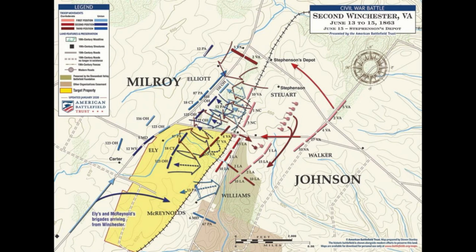Lee was counting on Milroy to be a lazy prick. He's just letting us do this. He was looking out for raiders at Snickers Gap and Ashby's Gap. That's where both of them were going. Right. In response, Milroy posted McReynolds' brigade in Berryville with orders to evacuate to Winchester upon the signal of the firing of one of the heavy artillery guns.